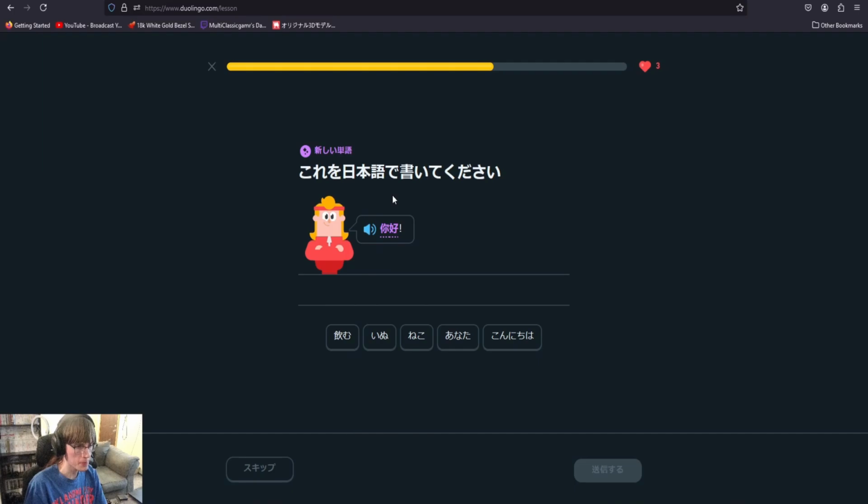But ni hao is made up of two Chinese characters, and those two characters are also words on their own. 你 ni means you, and 好 hao means good. So you could look at this and say, oh, I know one Chinese word, ni hao, but in reality, you just learned three Chinese words. Three. Right here, alone. That's three words right there. And that's my whole point.